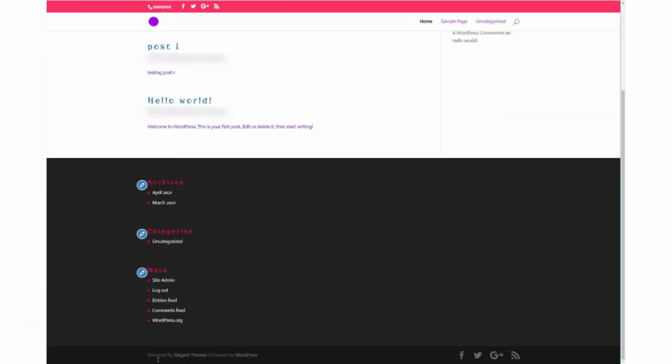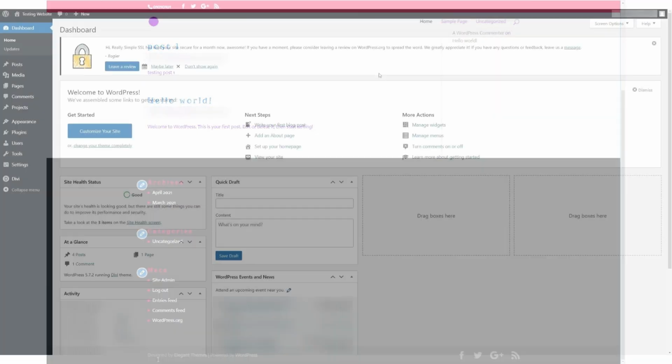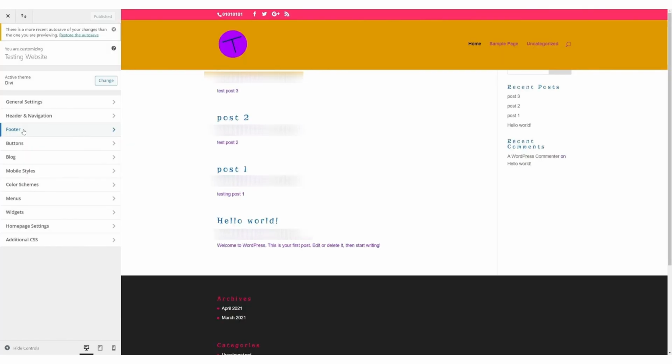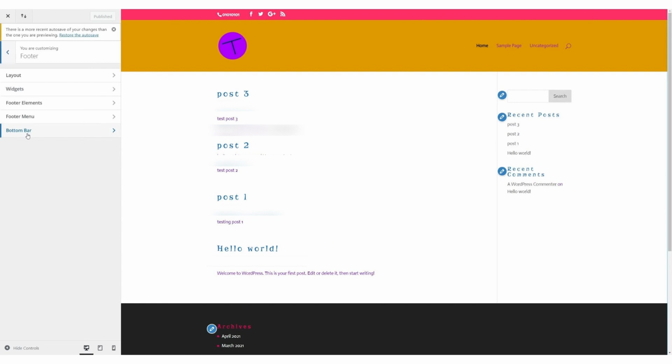To get started, navigate to the main WordPress dashboard. Look for the installed Divi theme and hover over it. This will display a list of options. From these options, select Theme Customizer. Once you're on the customization page, you'll see a variety of customization options. From these options, find and click on Footer. Within the footer settings, select Bottom Bar.